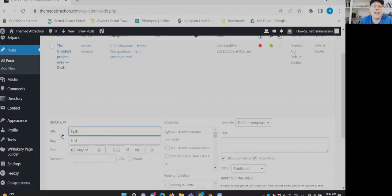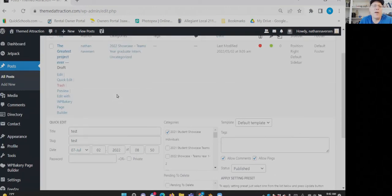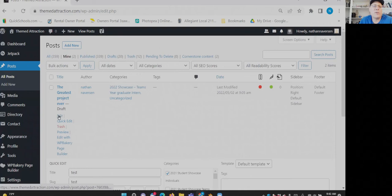But essentially, Quick Edit will allow you to set the date on which it will publish. So if you want it to go out on July 7th at 8:50 in the morning, you can click Update, and that's when it will publish. That's kind of nice if you want to set it up to be released at a certain time. But in general, you can click this edit link underneath your post.